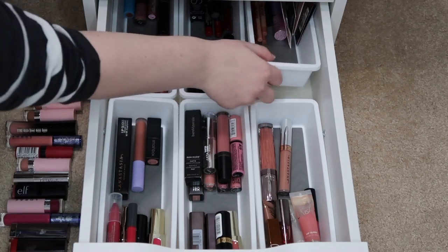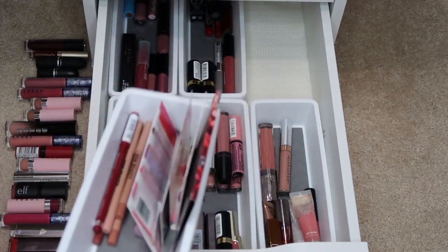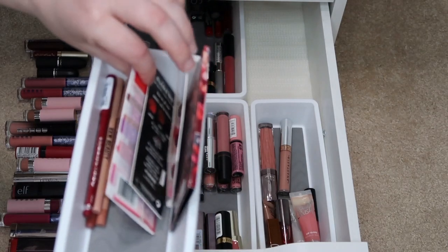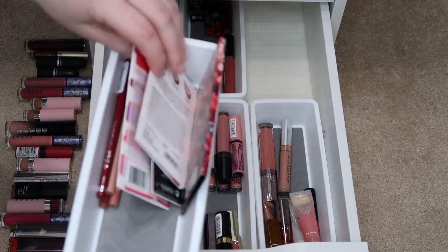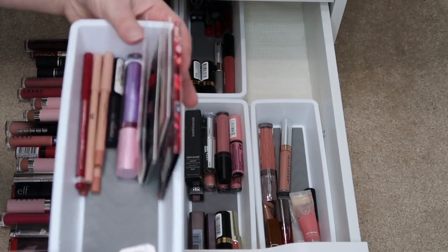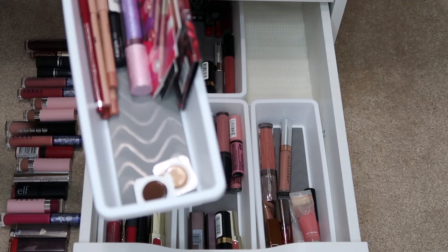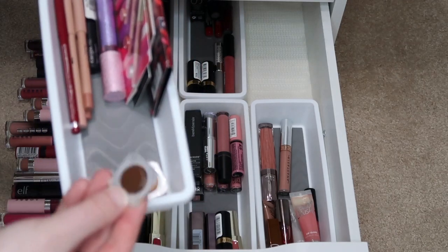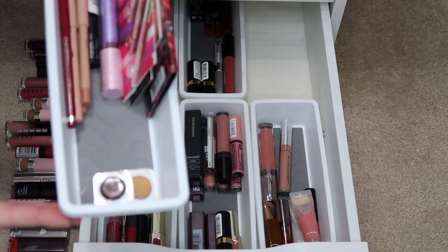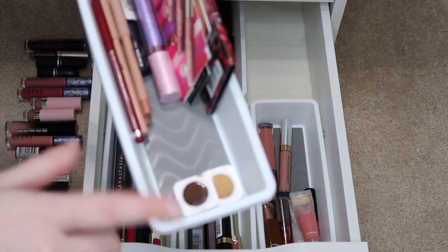Lastly is this little section over here. This is where I usually keep any of like little foil packet, lip samples and things. So I am going to be keeping all of those. I also have these 2 little things that I'm going to be hanging on to. They're like foundation samples in shades that obviously are not my skin tone.